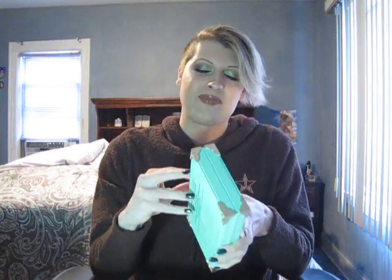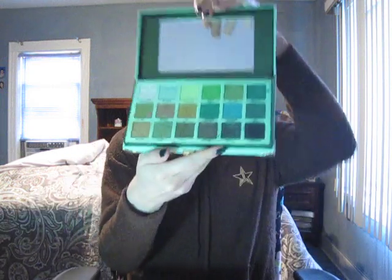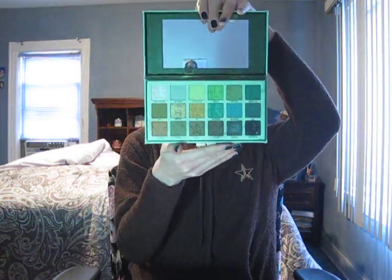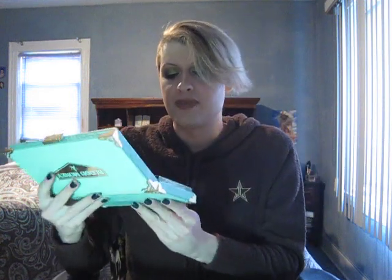So first is the Blood Money palette. You guys saw that, you know, I got this. I seriously love this palette. I'm really excited. It really is my favorite. Like, it's grown into one of my favorite palettes ever. Like, it really is. It really is beautiful.